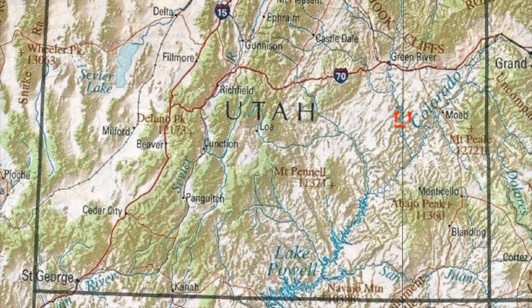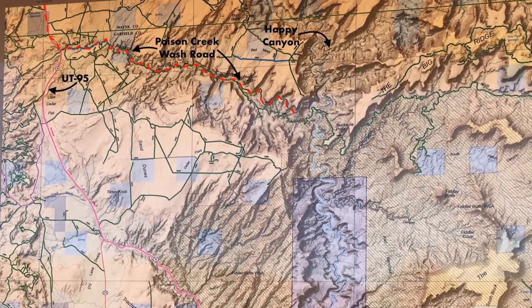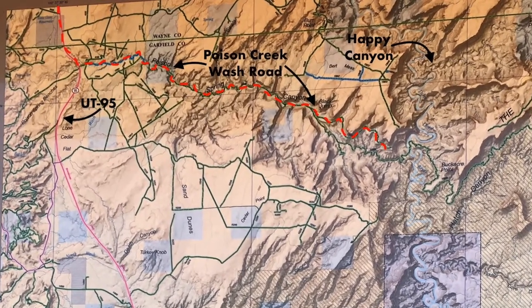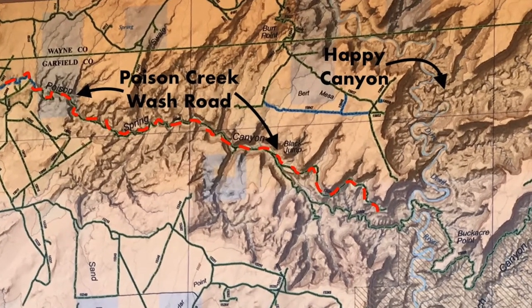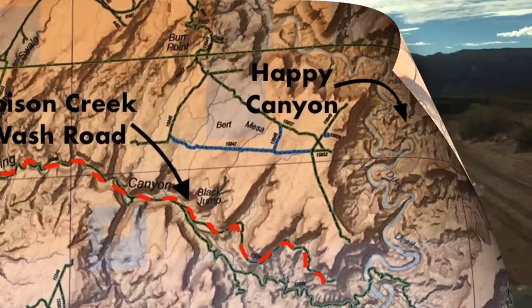Subaru here, and then try to hike down to the Dirty Devil the old-fashioned way, hopefully cross and get to explore the Happy Canyon slot canyon here.